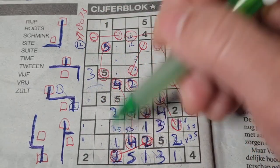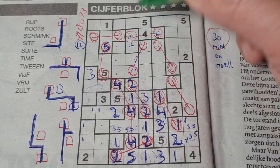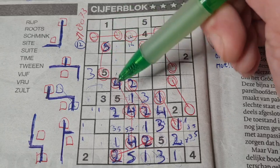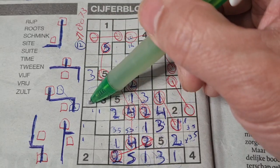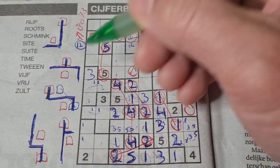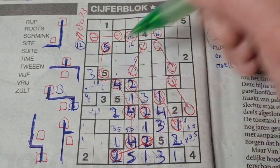Then, this box can be 1, so the 1 could be here, could be there. Then that means that this box cannot be a 1. We have a double 1 there. So the 1 could be here, could be there. This box can be 4. So the 4 could be here, could be there.